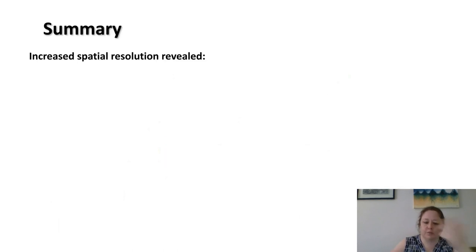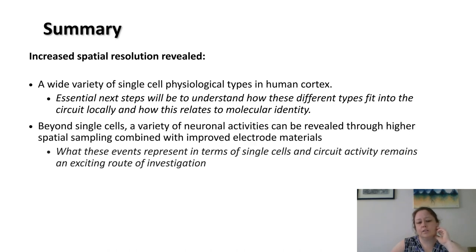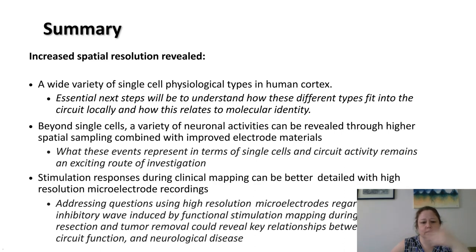So in summary, I hopefully was able to convince you that increased spatial resolution is a powerful and useful tool that we can start to use to identify a wide variety of single cell types. Beyond single cells, a variety of neural activities can be revealed through higher spatial sampling, and their cell-cell interactions, particularly in the aspect of what happens during stimulation, which is used therapeutically in the treatment of a number of disorders, but there are still major questions about what exactly stimulation is doing to neural activity.